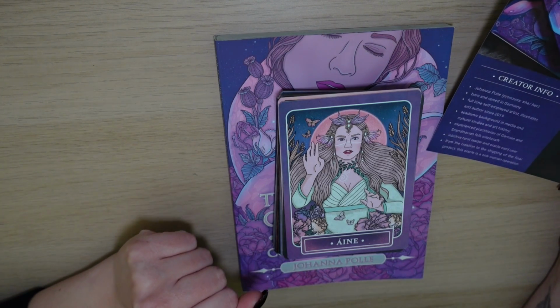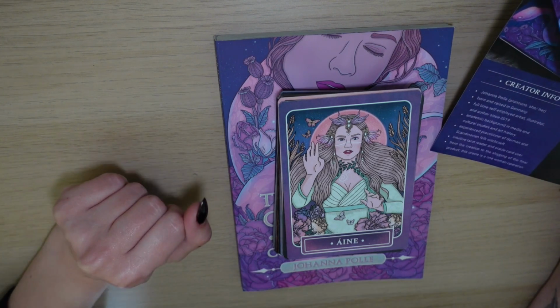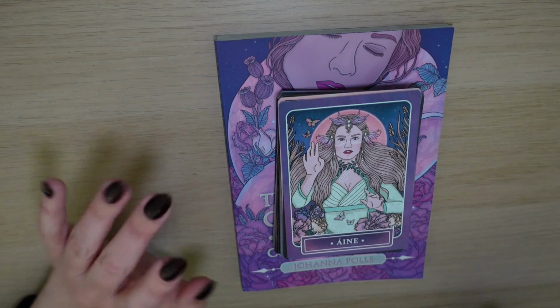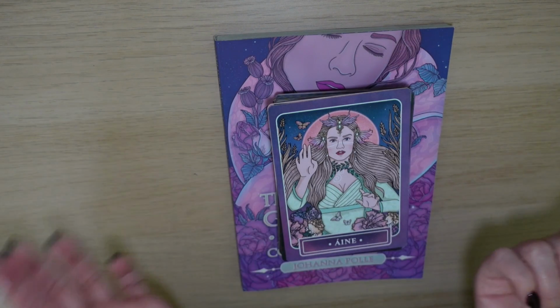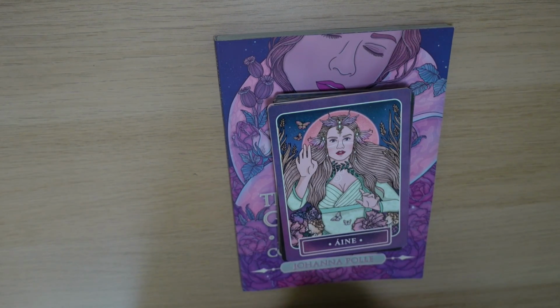And she also mentions that no AI was used in the creation of this deck. I think that's really important to note. And I know a lot of you are also not really enthused, if you want to say it like that, to purchase AI created decks.